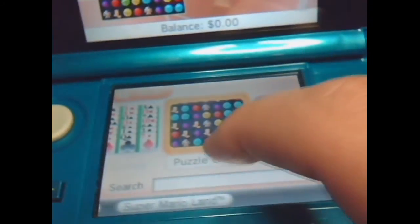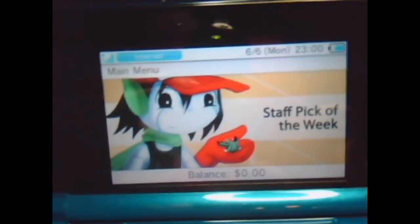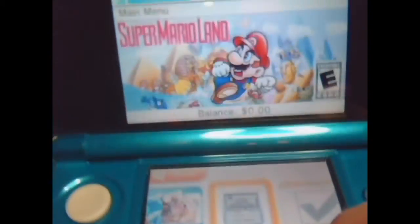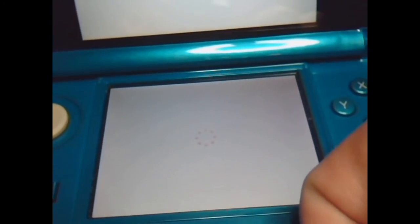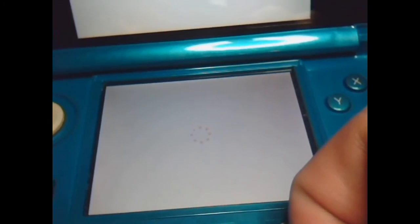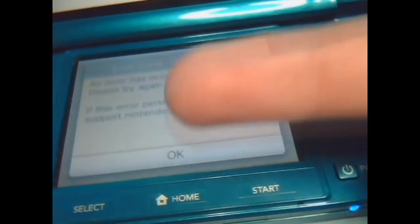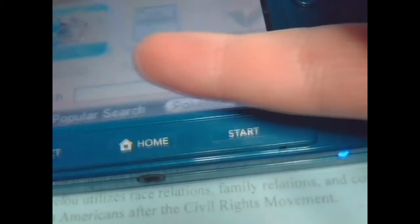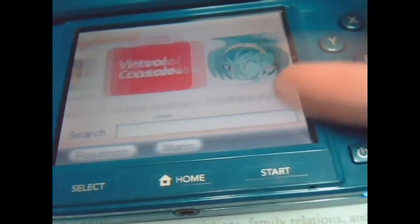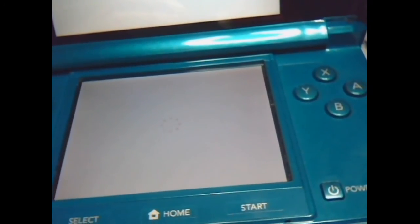No, I did not mean to do that. I like how Cave Story's a staff pick. I like that pick. Let's see how much this is. Here's an update: we released it in order to make the 3DS better. However, we never told you that we released it unfinished. I'll check out Virtual Console after I download this, if I could download this.